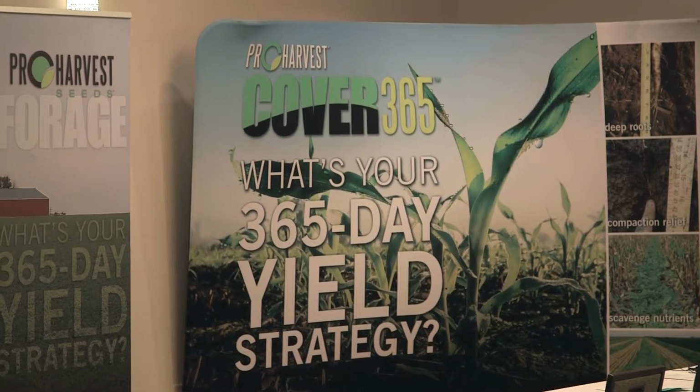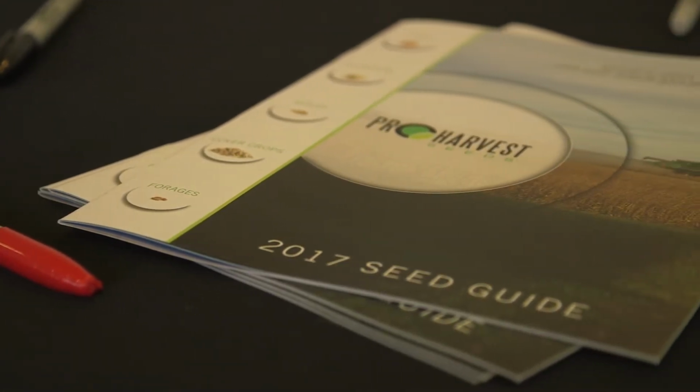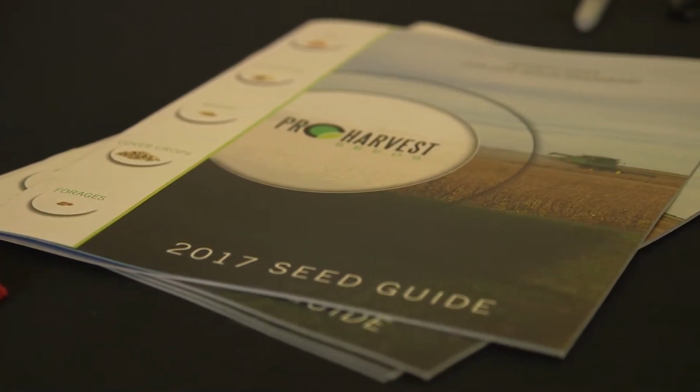The key issues that probably most growers come to me with is number one, compaction, and then still erosion. The topsoil that I have on my farm is a valuable resource that I need to protect. How do I do it? Of all of the options that are available today, cover crops are probably the best and the most economical option.